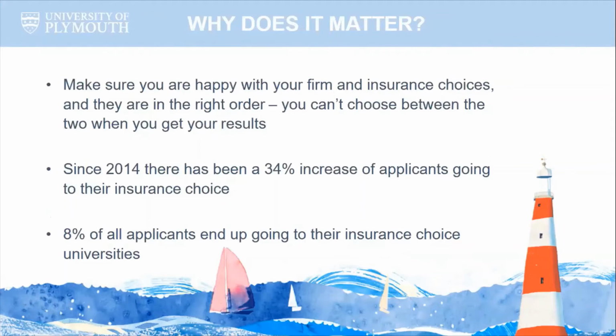So deciding on your firm and insurance choices is quite a big decision. In terms of why it matters, you need to stick with the order once you've made that decision. So you have to stay committed to going to your firm choice if you get the grades, and then going to your insurance if you don't get the grades for the first choice. So do give your insurance just as much thought as your firm.